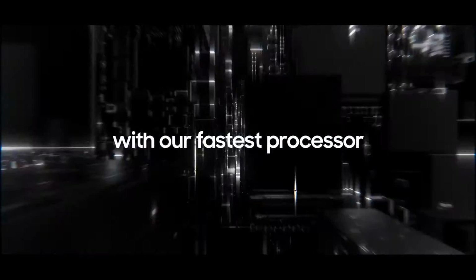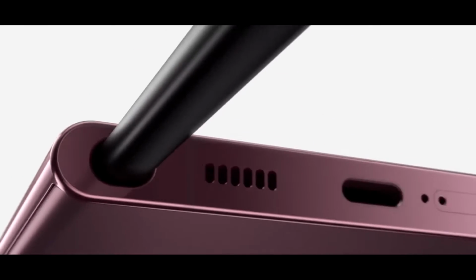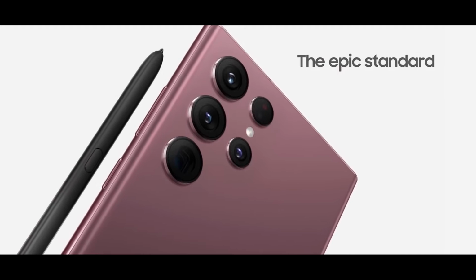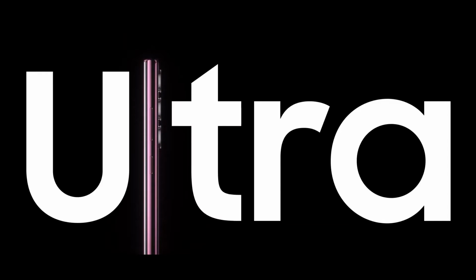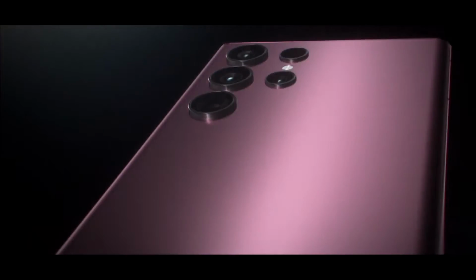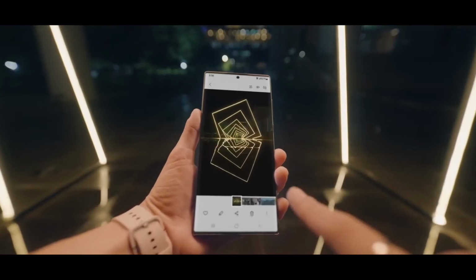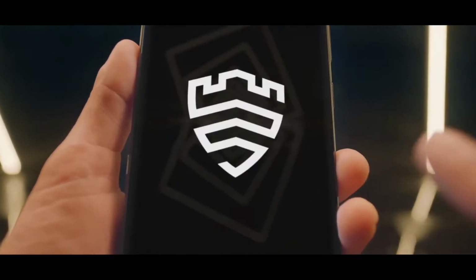Welcome to our latest video, where we'll be taking an in-depth look at the highly anticipated Samsung Galaxy S23 Ultra. This phone is expected to be the flagship device in Samsung's Galaxy S series, and it promises to be a game-changer in the world of smartphones. From its stunning design to its cutting-edge specifications, the S23 Ultra is sure to impress.